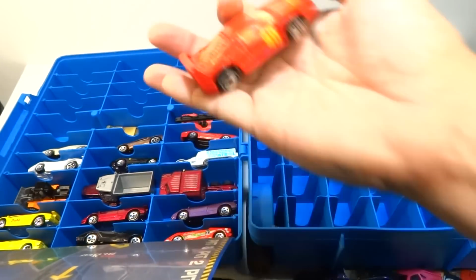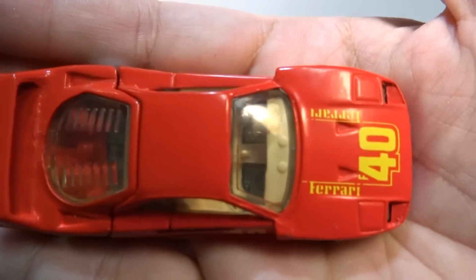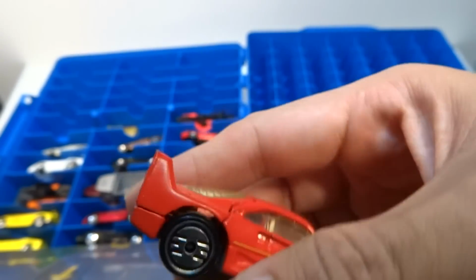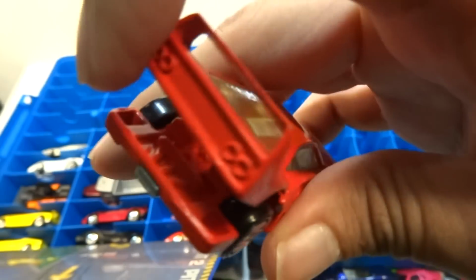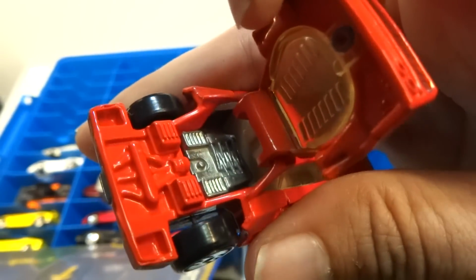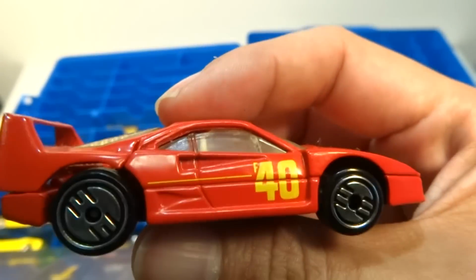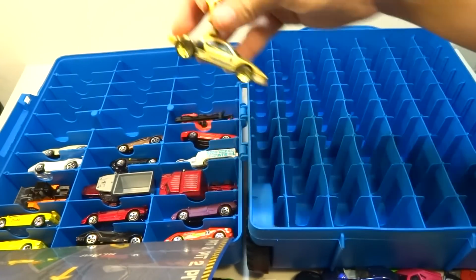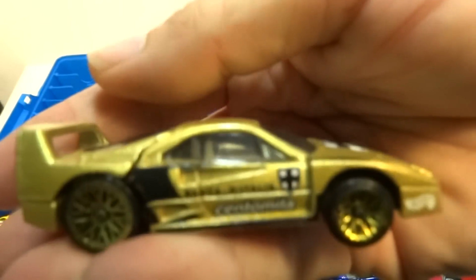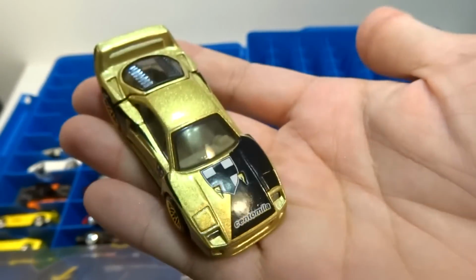Oh, this one is awesome. It's an F40. Is that what you call them? It's awesome. Back opens really high. What's inside there? Big ol' engine. Really fast, really cool car. And here's another one in gold, with the cool wheels. This one feels heavier.